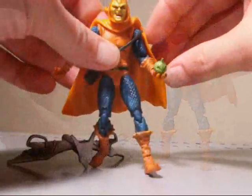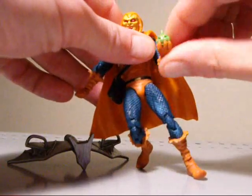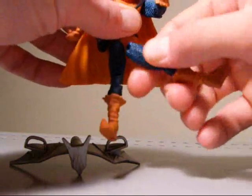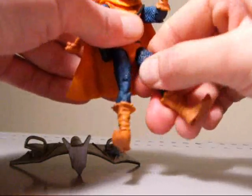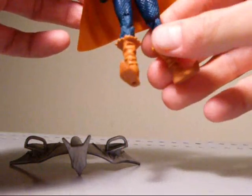Everything's pretty much the same for this figure as the Green Goblin, except that the arms cannot rotate 360 because the cape is in the way. The legs can do the same as the Green Goblin. They can come off, go back on, rotate 360, and for some reason this leg does not want to stay on.